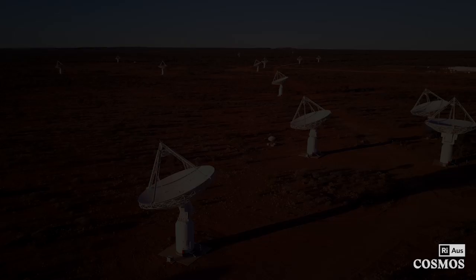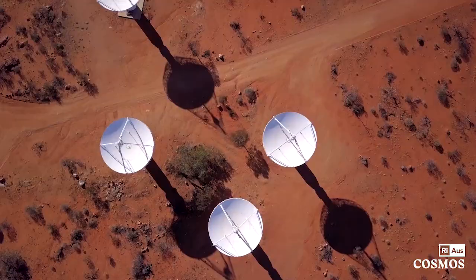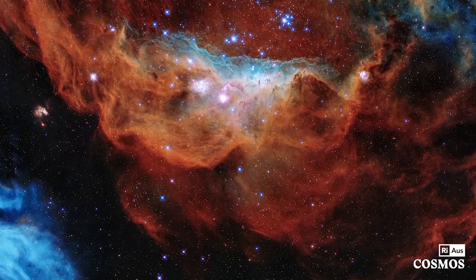In the West Australian outback, the Australian Square Kilometre Array Pathfinder Telescope is about to embark on a massive project to map the southern skies in radio waves. This survey will create an evolutionary map of the universe, helping us understand how the first stars and galaxies formed and how they evolved to become what we see today.